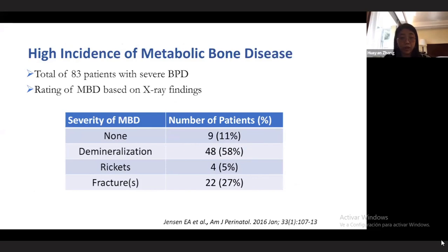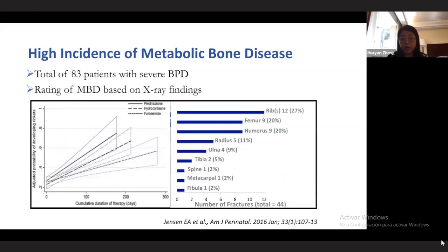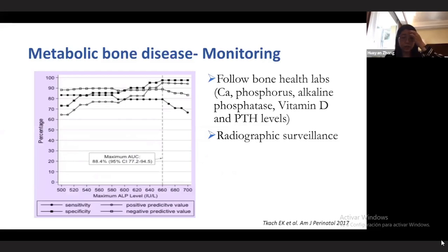It's very common that when babies transition to CHOP at close to term post-menstrual age, we find old fractures in the ribs or other places. When we looked at the common places of fractures in these babies, they are basically long bones, with rib fracture as the highest. The metabolic bone disease is directly related to how much steroids and furosemide we're giving them, so it's related to the medication use of these patients. And how we monitor that is also a big question.